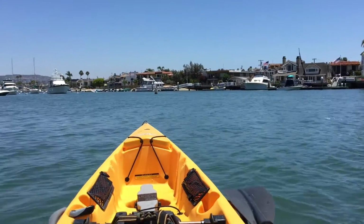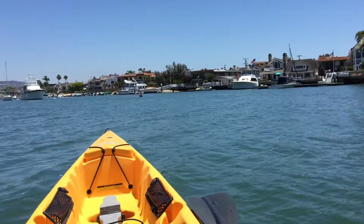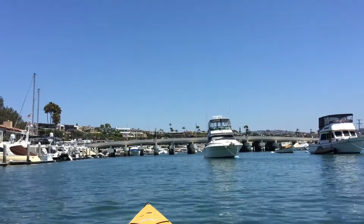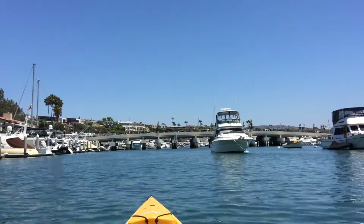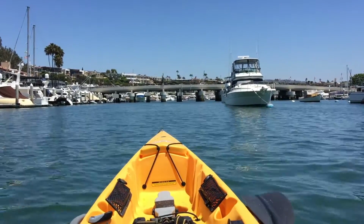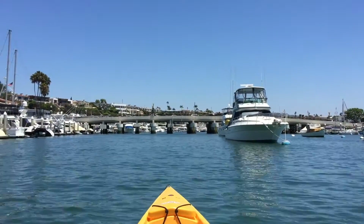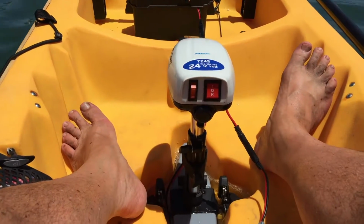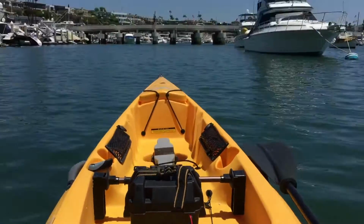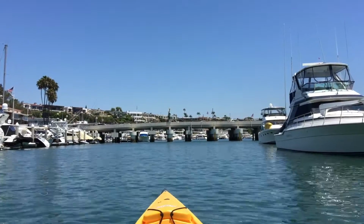Let's see if we can make it all the way back to port without having to actually get any workout in. That's it. Officially 8 miles now. 8.5 miles so far. Just have to make it past that bridge, and we're all the way home on one charge. So, looks like Balboa is packed today, but this little puppy was not a disappointment in any way, shape, or form. Thank you, Southwind Kayak. So, we'll touch base again once I've docked, but it looks like we're going to make it.